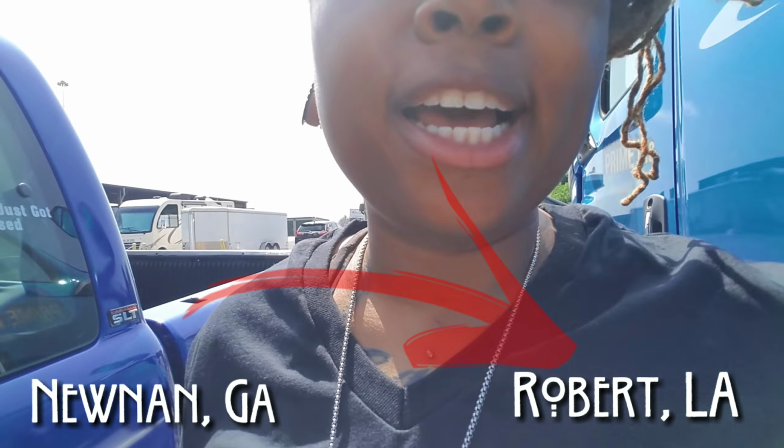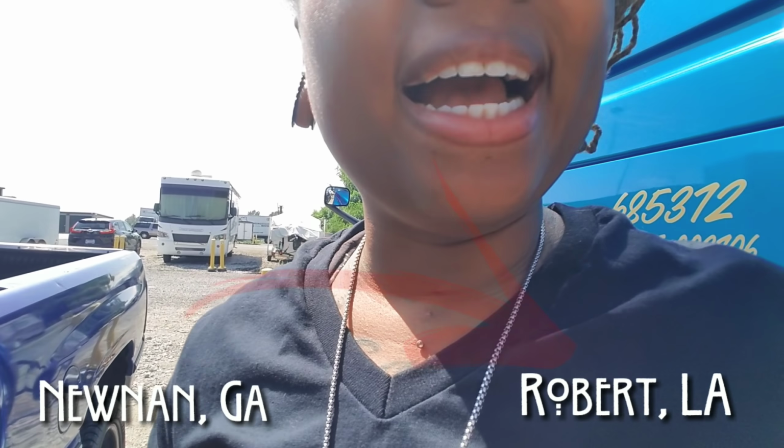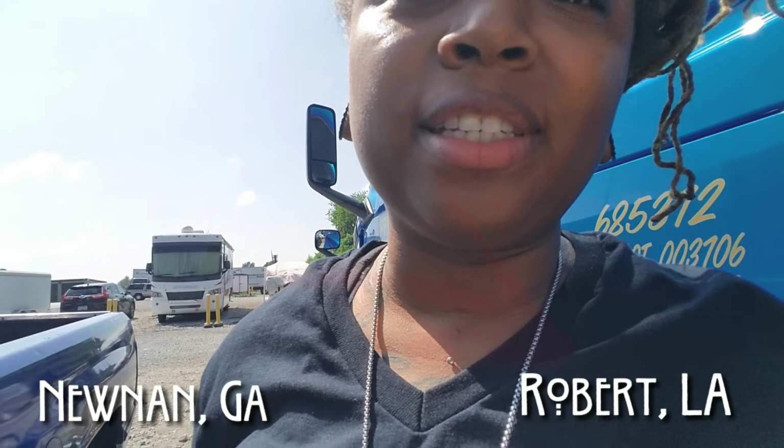Right, y'all, so we got our first load. We headed out to Noonan, Georgia. This guy, I guess he couldn't make his load. He don't have enough time on his clock, so we're gonna repower it. And we're gonna take it to Robert, Louisiana. I never heard of Robert, Louisiana.